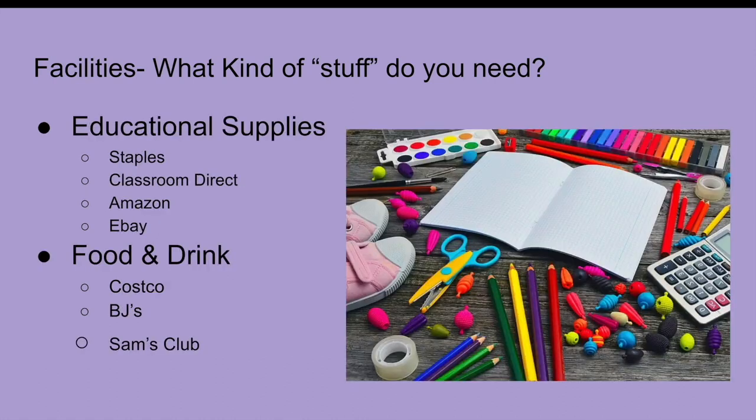All right, so educational supplies, make sure you stock up: Staples, Classroom Direct, Amazon, eBay. These are all places where I've in the past gotten certain things. And of course, I definitely stay on top of sales and so forth. I've even had a lot of success with people donating, right? Don't overdo it, because sometimes as teachers, we can do that. I have also found a good use for color paper. I love color paper. We've integrated that a lot.